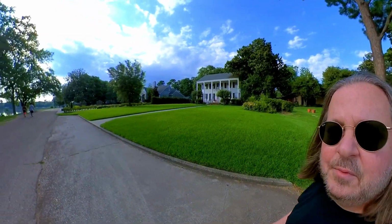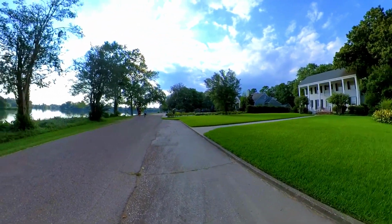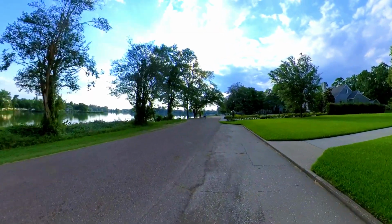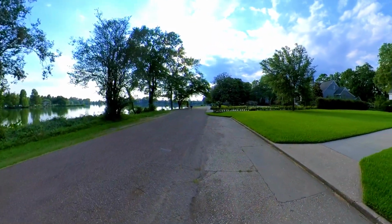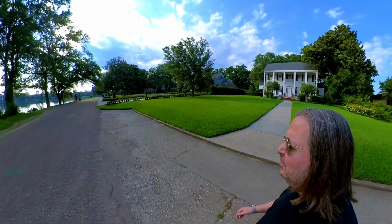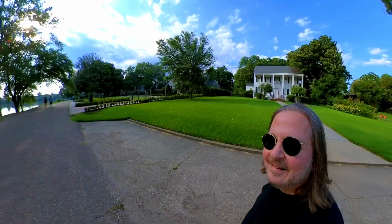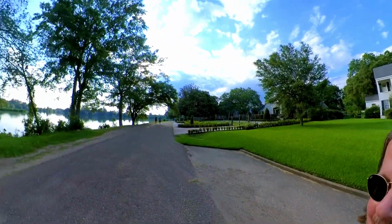Check it out, guys. We're doing a little walky walk today. This is South Lakeshore Street. It's one of my favorite streets in the neighborhood walk. And I thought I would take you with me to get a little exercise.